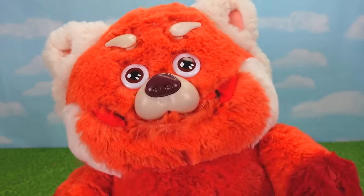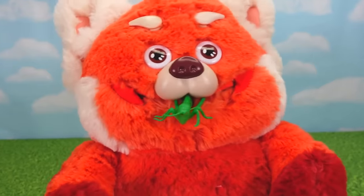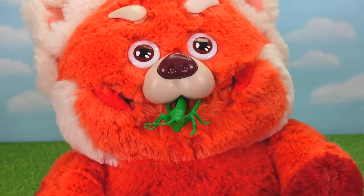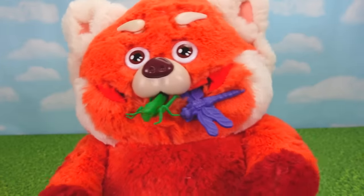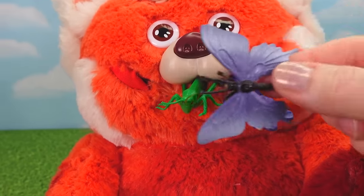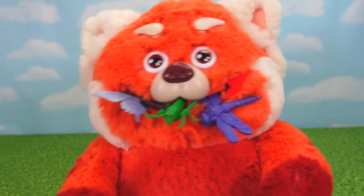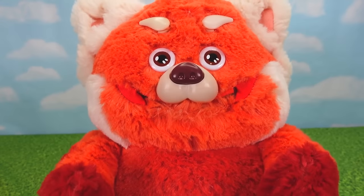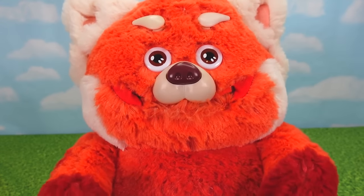Ooh, a delicious grasshopper. I'm gonna eat you. Yum. What am I doing? I almost ate a grasshopper. Oh, a delicious dragonfly. Oh, no. Now I'm trying to eat the dragonfly. Uh-oh. Why am I eating all of these insects? I think I need to go to the doctor. Wait, I need to go to a veterinarian.